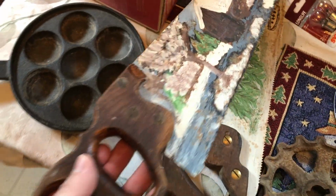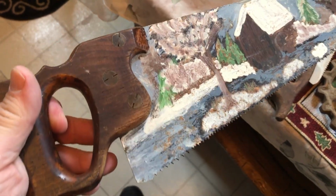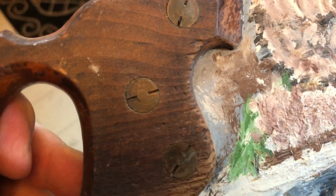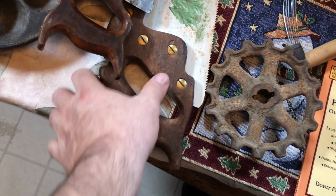And then bought these 2 hand saws off of her. Now, this one's quite old. You can see the brass screws in it, but it's a handy little saw. So all this paint's going to go away and be gone.